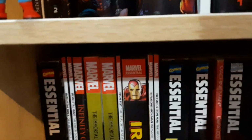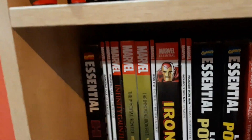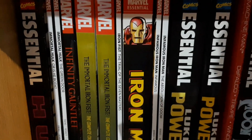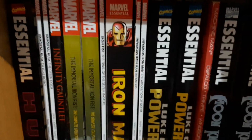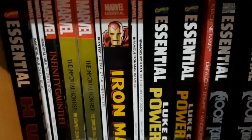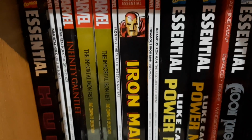You don't have to read it. Strong recommendation for Immortal Hulk, or at least the first couple volumes of that. That's really interesting, and it's doing some really cool stuff with Hulk that I never would have guessed would be a thing. Infinity Gauntlet, one of the quintessential Marvel events.